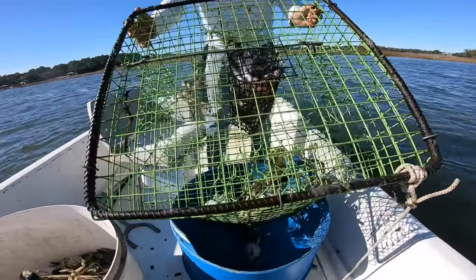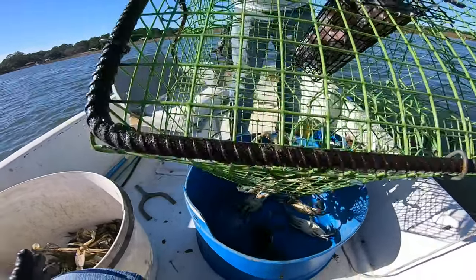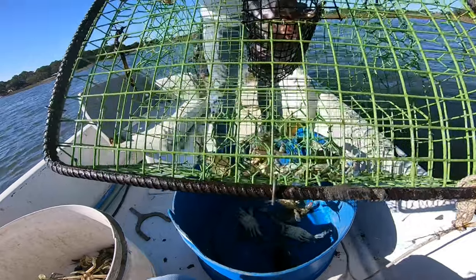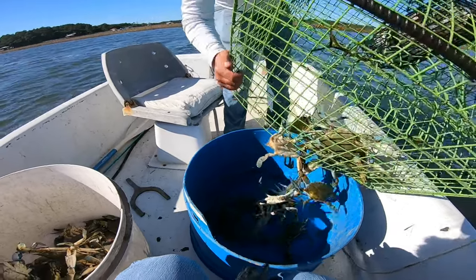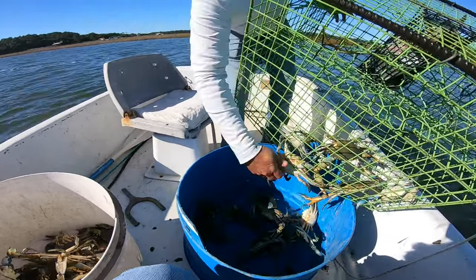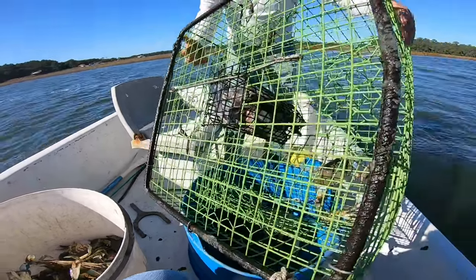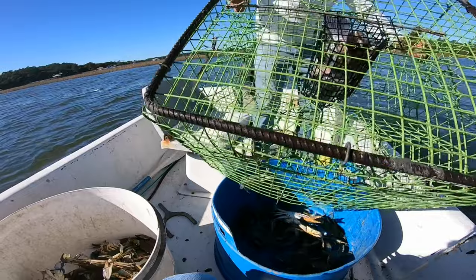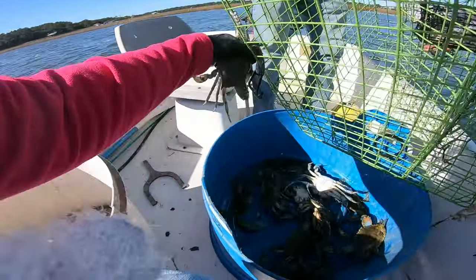Shake, shake, shake. Shake them crabbies. They're probably wanting to get out of this darn lime-colored trap. They're probably in back. Man, check the holes there. Ooh. Get him, Steph.